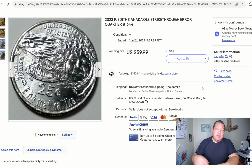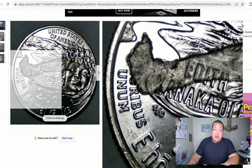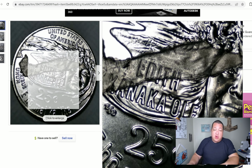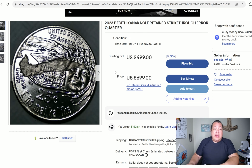quarters. And another big one that came across the auction scene is this massive retained strike through. The strike through is still actually on the coin, which is quite crazy. But you can see that right there. Whatever that foreign substance is indeed on the coin, from what it looks like. But this thing is quite insane.